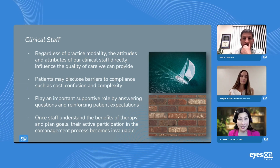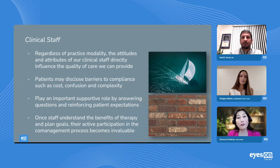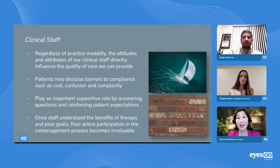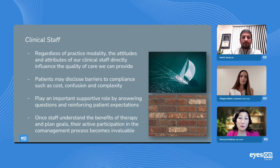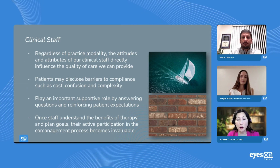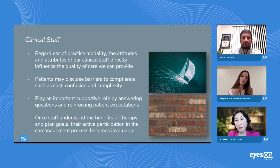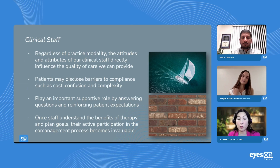Once the staff understands not only the benefits of the therapy, but the goal of the plan, if you're verbalizing it to the patient in the room, guess who knows the plan? The people in the room. And if you start having quarterly luncheons hosted by industry, your staff as a whole have the ability to really know what your long-term goals are. And what that does is it makes you and your practice an invaluable part of your community.